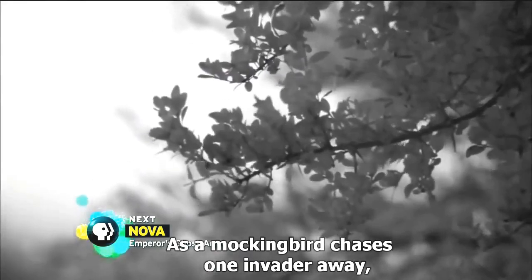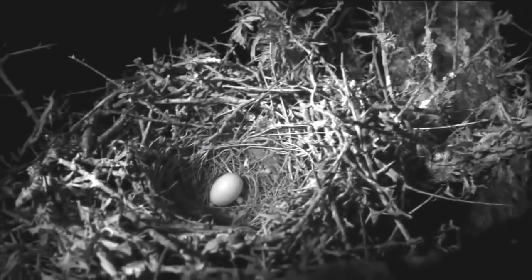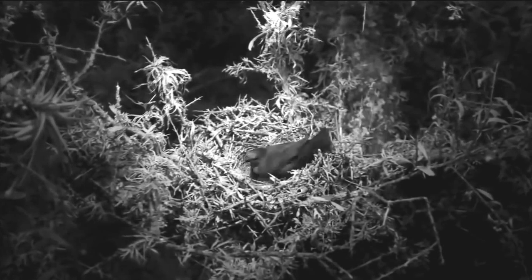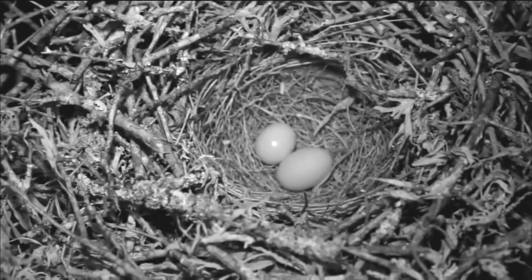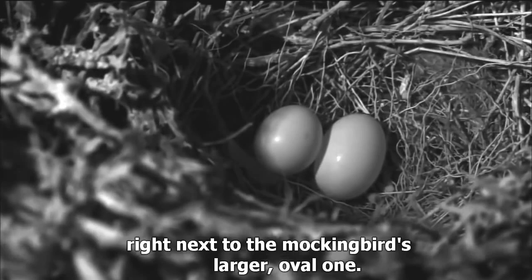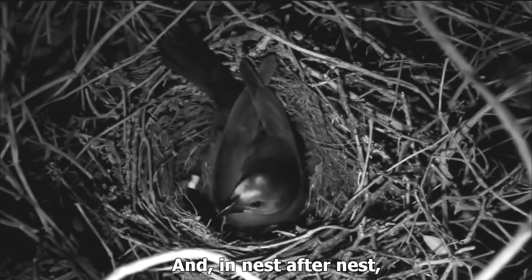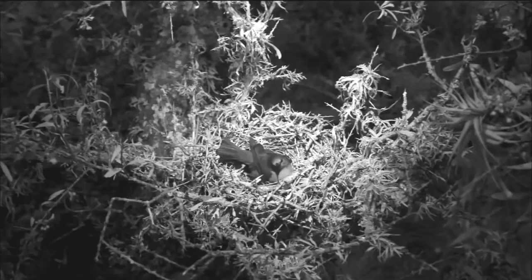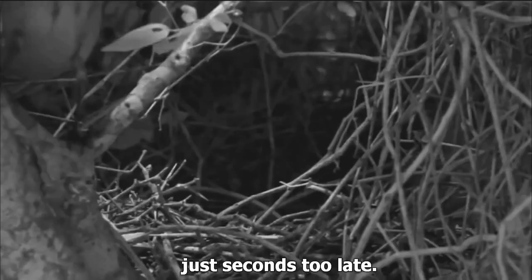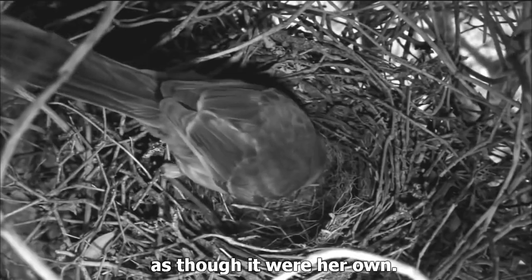As a mockingbird chases one invader away, another seizes the moment. In seconds, the cowbird slips in and out, laying a small round egg right next to the mockingbird's larger oval one. And in nest after nest, other cowbirds do the same. A mockingbird returns just seconds too late. She hesitates for a moment, then turns the egg as though it were her own.